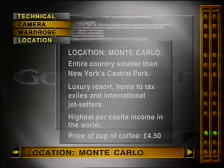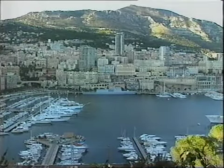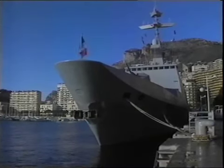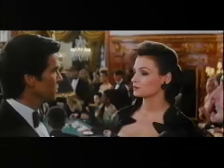On the French Riviera, the first unit assembled at Monte Carlo to shoot on a spectacular prop, the futuristic stealth frigate, the pride of the French Navy. We're in Monaco. This is the beginning of the movie where Bond is at the casino. Vodka martini, shaken, not stirred. I'm called executive producer. I'm the nuts and bolts man. Make sure that everything is put together.